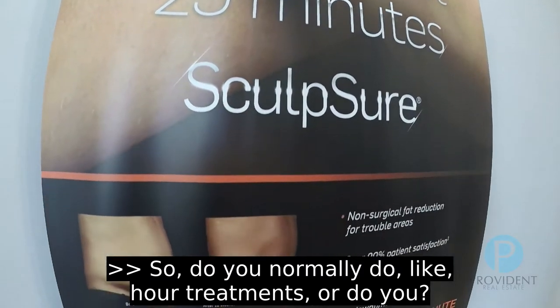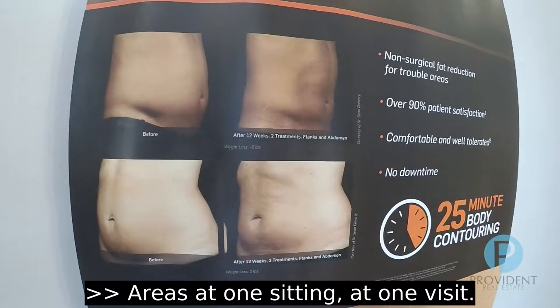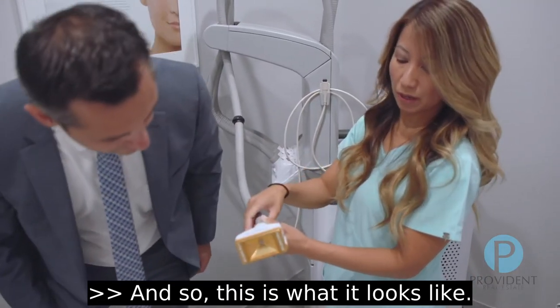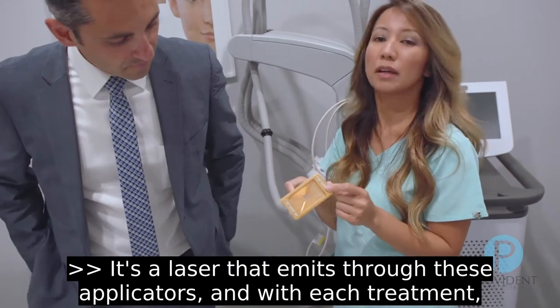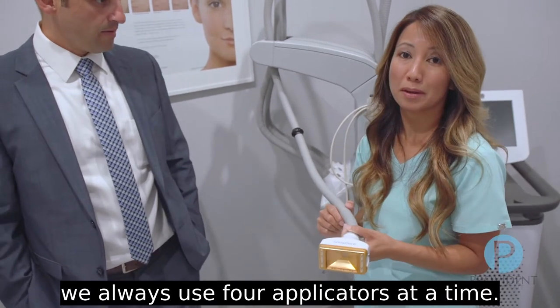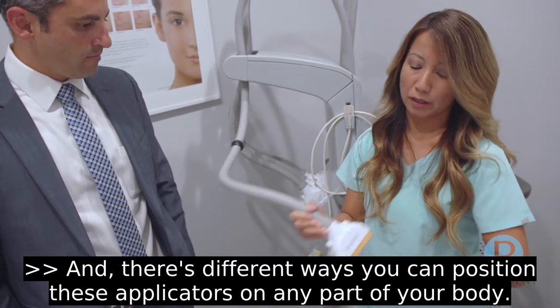So do you normally do hour treatments? We do. A lot of patients like to do multiple areas at one sitting, one visit. And so this is what it looks like. It's a laser that emits through these applicators. With each treatment, we always use 4 applicators at a time. And there are different ways you can position these applicators on any part of your body.